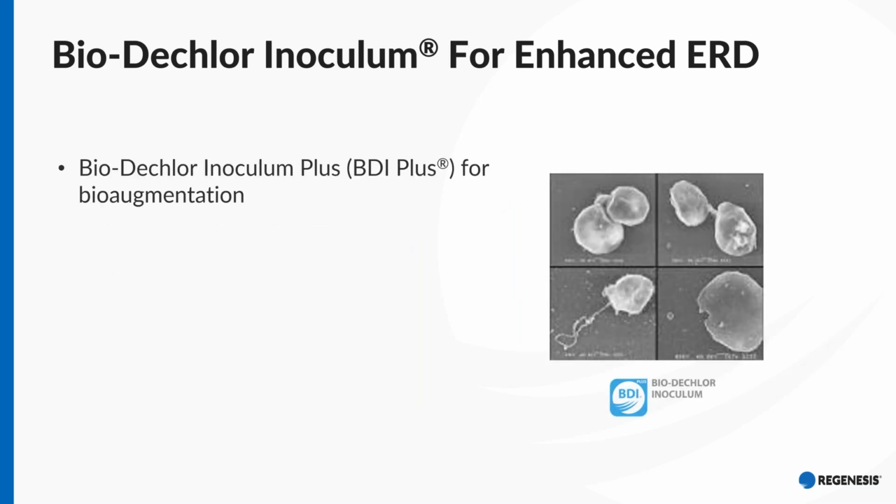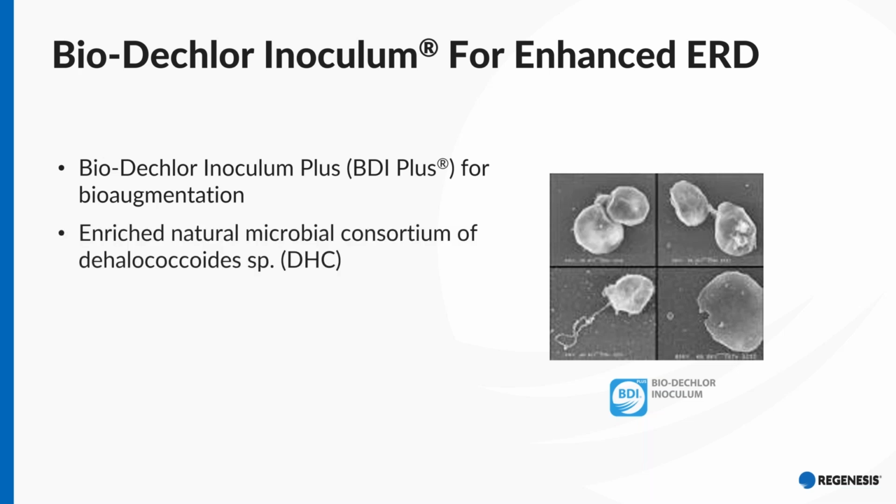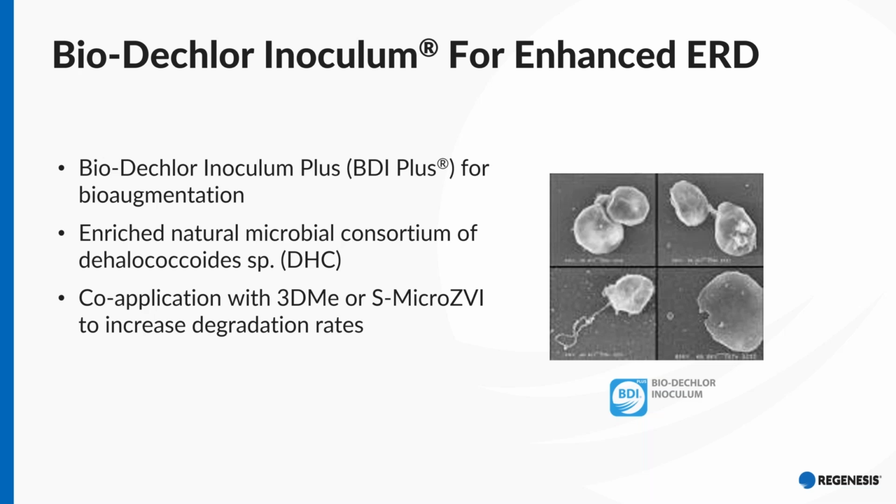We often pair this with a bacterial culture called BioDechlor INOCULUM Plus. Again, this has been out for a while. The use of such a culture has been ongoing for a couple decades. We find it very effective as well to go ahead and add this anytime we add electron donors. And that's what was done on the upper source area and some of the initial parts of the barriers that we had in this case study.